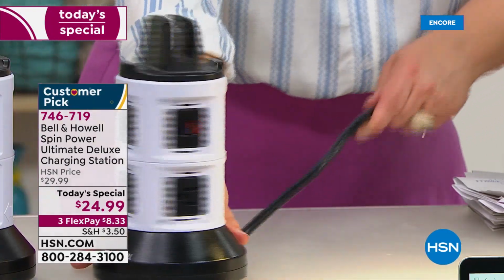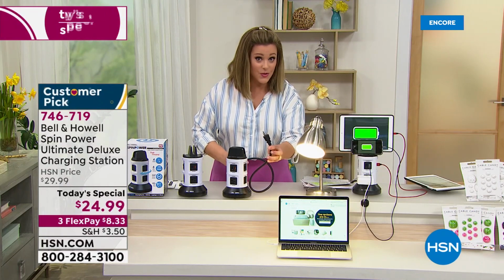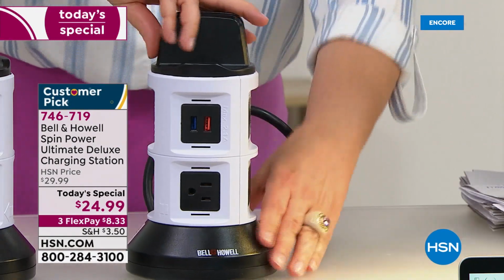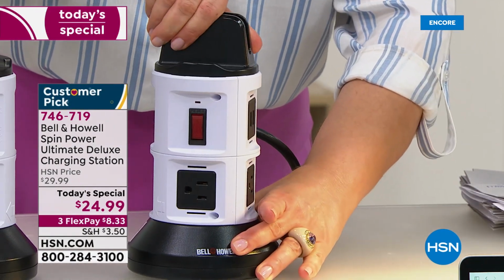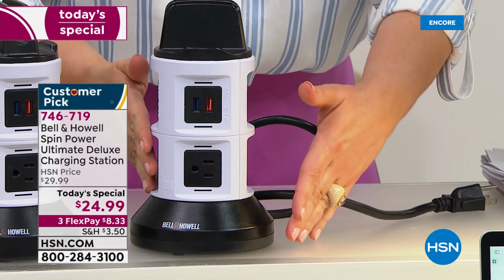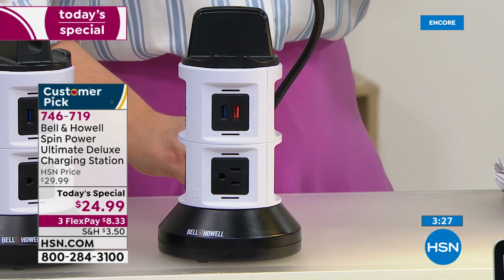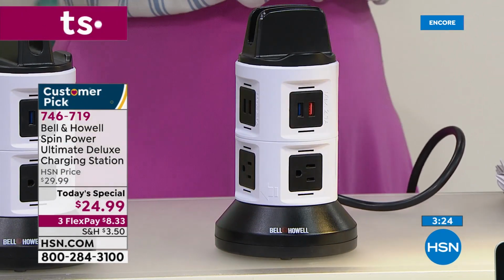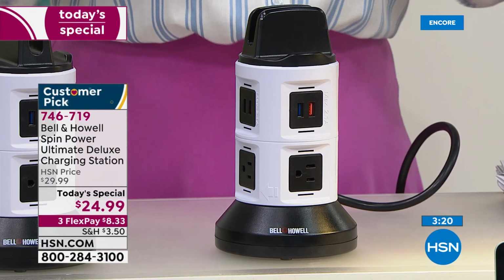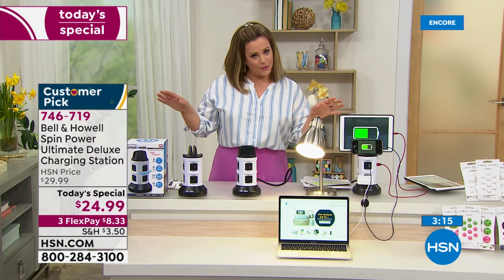Remember, you've got that 40, I think it's like 45 inches of that extension cord, and it is a retractable cord. If you don't need all that space, you go ahead and pull that back in simply by turning your Spin Power, and it just kind of feeds it back in. But once you do that, now you have even less clutter. You've got one cable instead of 5 different cables, all of that cord chaos, that cord confusion. This is going to be saying goodbye to the power struggle.